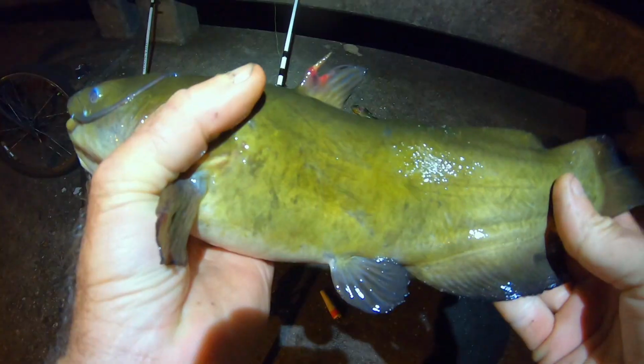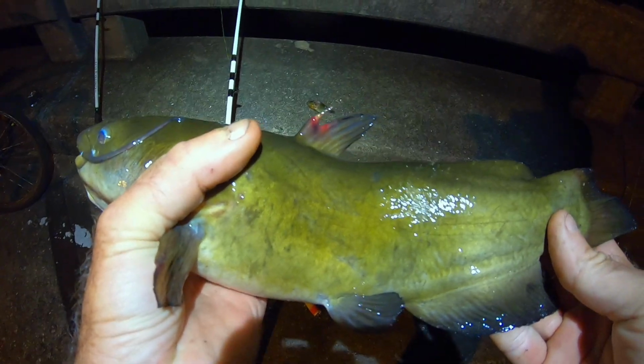Oh yes, finally. Whoa. I gave up on the pond. I'm over here on the bridge back on Bayou Barrier. This was on the gar float. Nice fat little bullhead. Yeah, you're right. Little over a pound for sure.